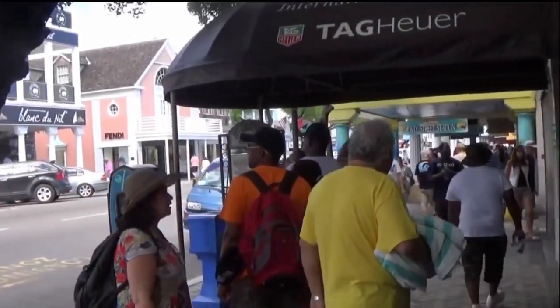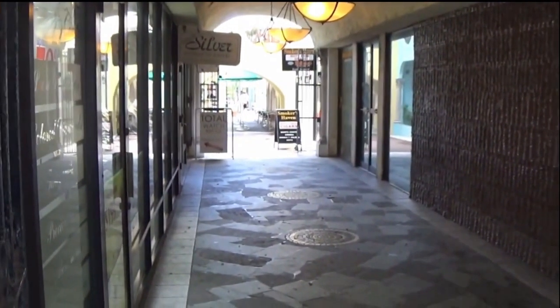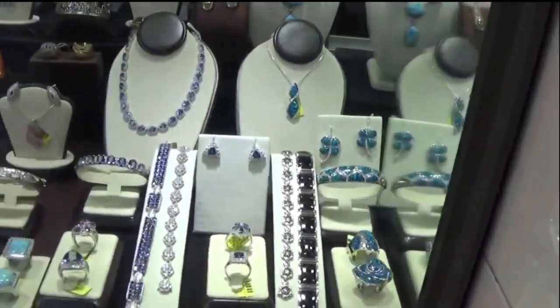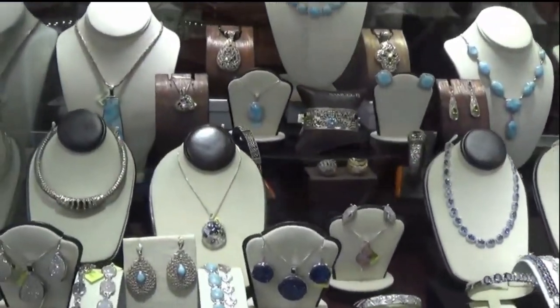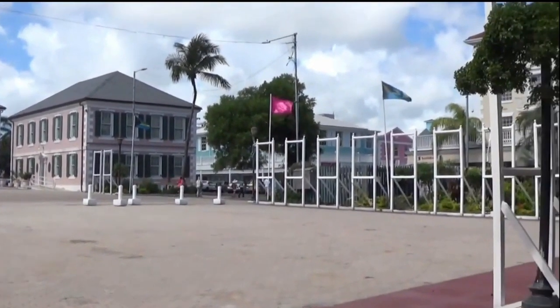A lot of shopping to be done here in Nassau. It's just a little hidden area, beautiful back in there. You can get some great deals on jewelry, but you have to be careful. Some of them are not so great a deal.